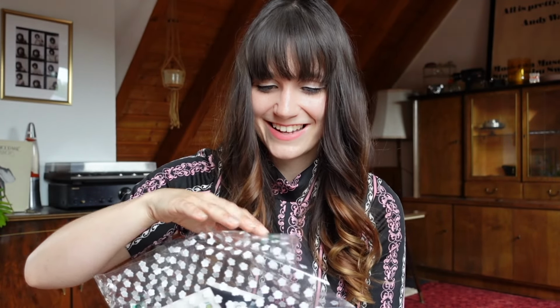So this is the bag that was in the parcel. I bet it wasn't open on two sides before, but German customs opened it, as you can see by the nice green tape they then put on. Here we go. So I don't think I chose this one.